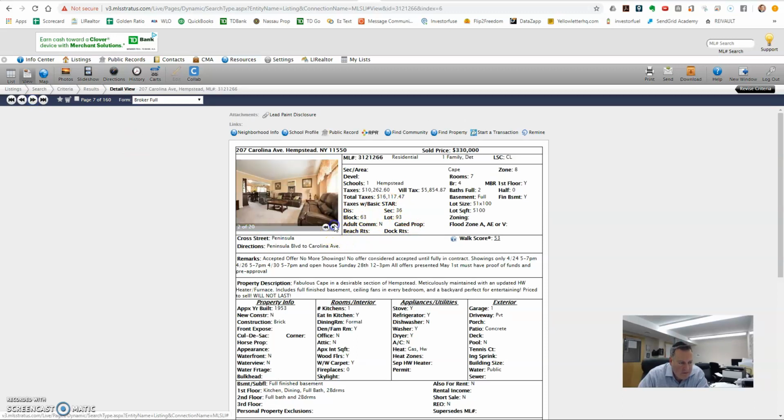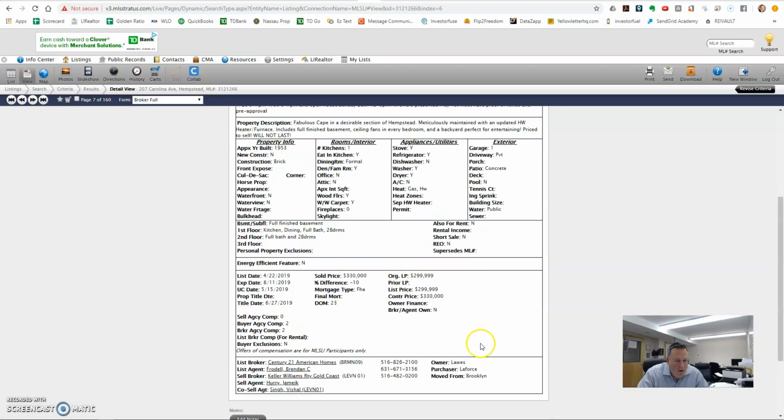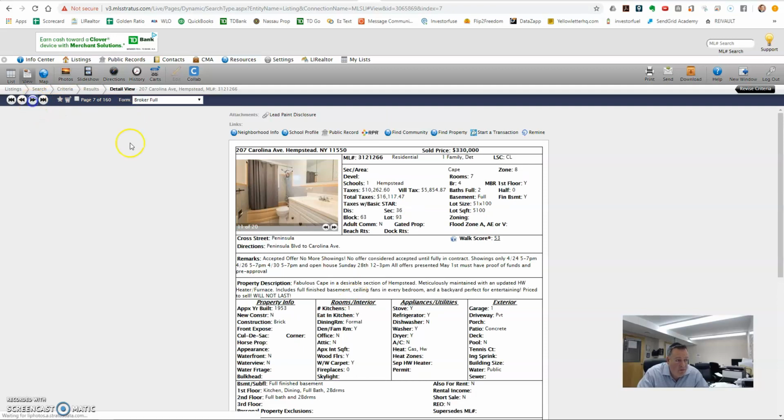Fabulous Cape. One second. So this is not a fabulous Cape. This is a fair house, right? So this might be what a wholesale property will go for, like a mid 3s. They were asking 300, went 30,000 above asking in 23 days. That's an interesting fact, right? This guy priced it too low, and someone bid it up quickly.